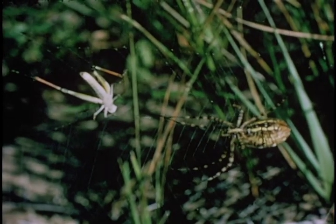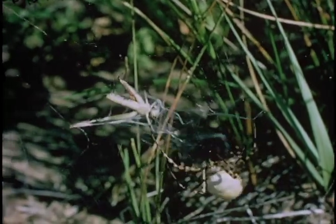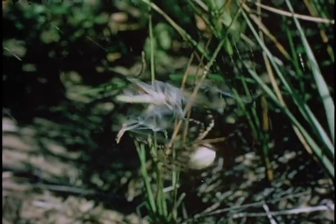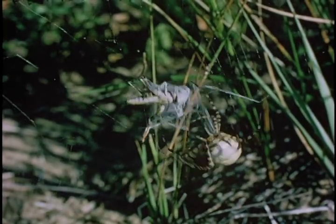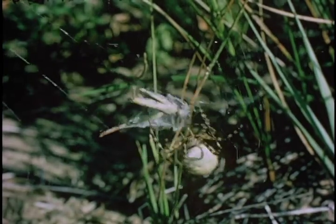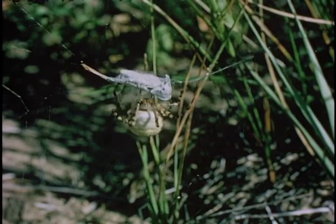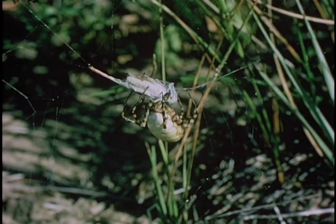Another one dropping into the web. And again, you can see here that the web being spun by the spider is a ribbon. It has control of the spinnerets and can spin a single thread or a flattened ribbon-like structure. And in this case, wrapping it up in this ribbon, which is very strong material, as you well know.